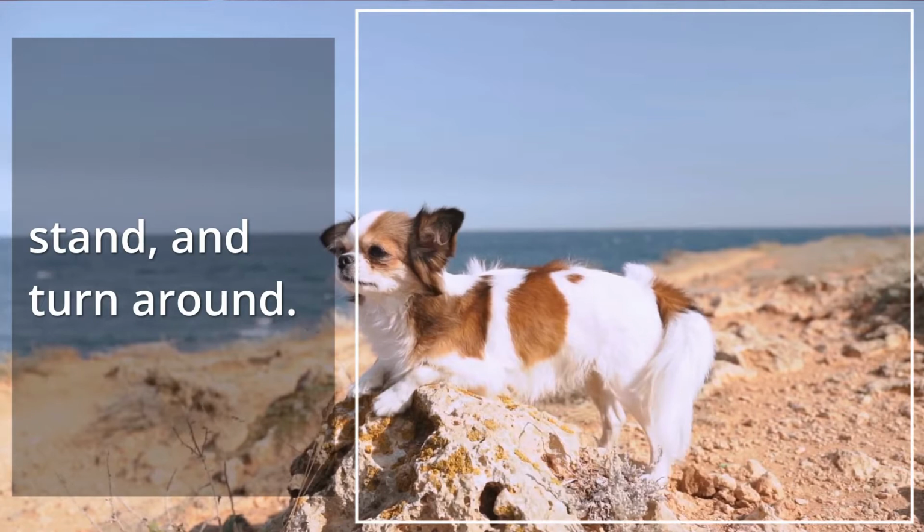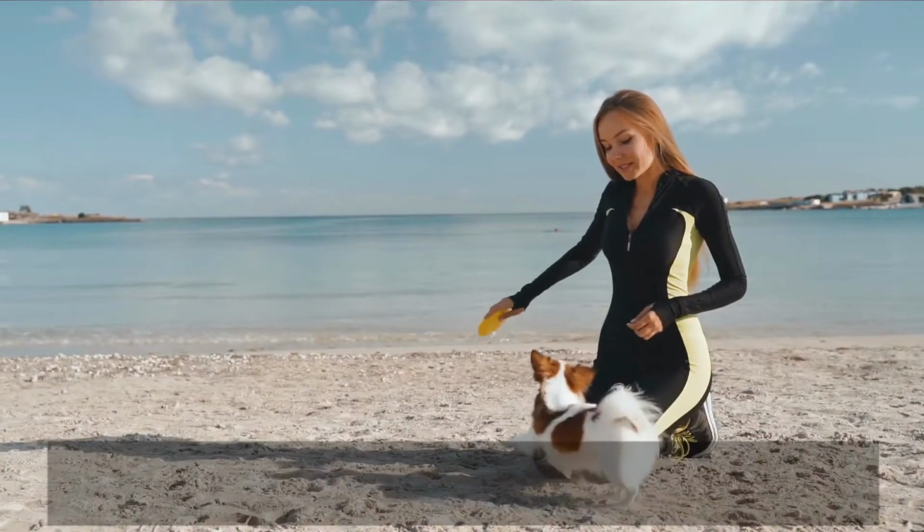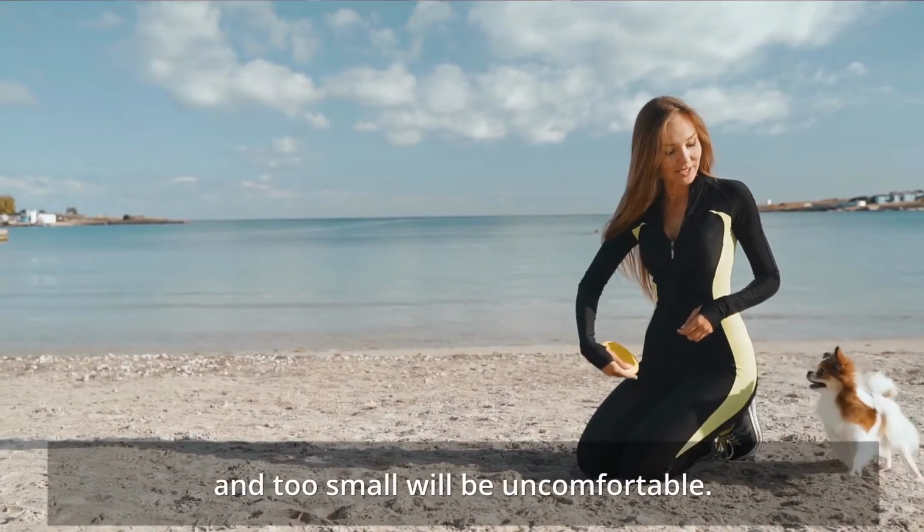The crate should be large enough for your dog to sit up, stand, and turn around. Too large of a crate is not going to make your dog feel secure, and too small will be uncomfortable.